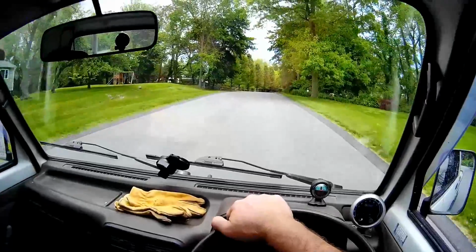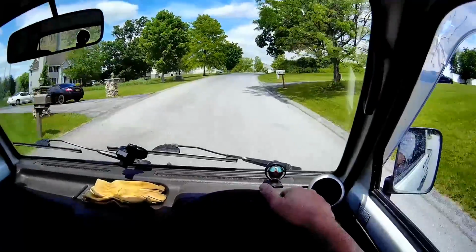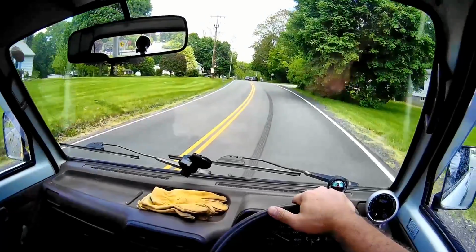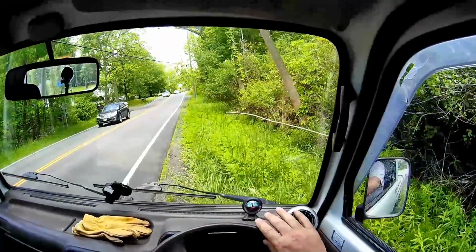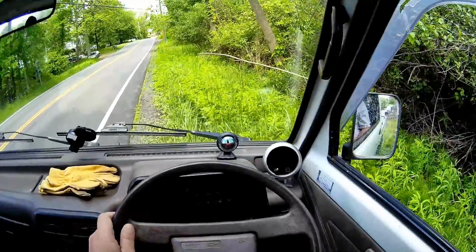Everybody loves Minitruck. Found something for Matt anyway. Mini pickers. Oh, that's a nothing tag sale. Nothing I want. This is small enough to get in there and get off the road. See what they got, Minitruck. I'll be right back.